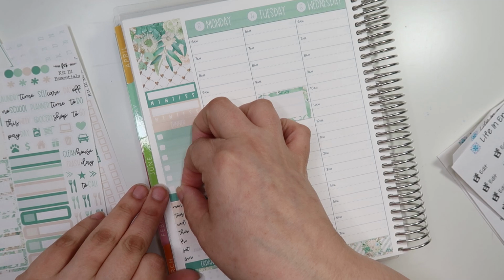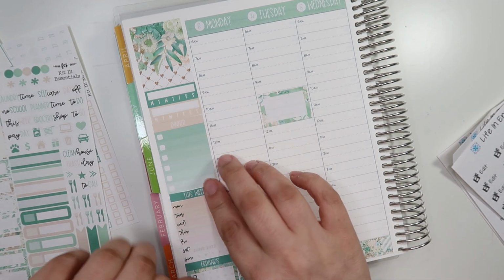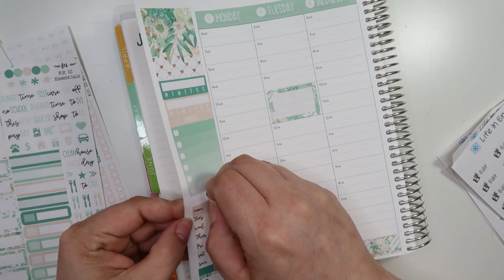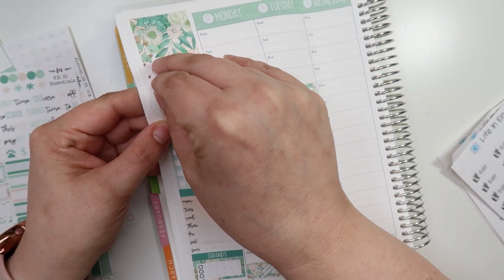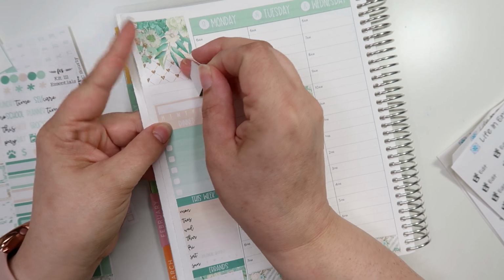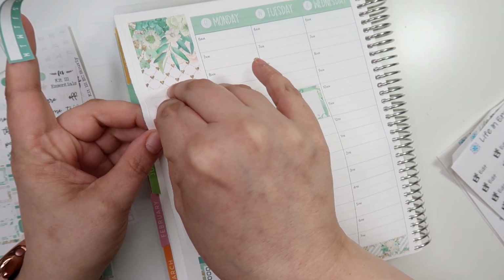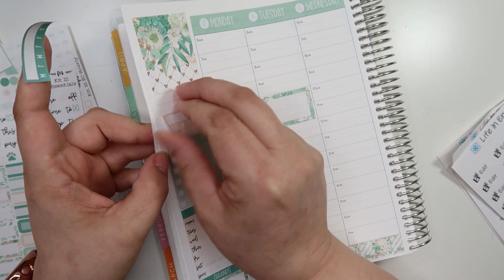And actually, to make up for that, I might switch these little habit trackers as well. Oops. So let's do that quickly. Luckily, these Fern Creek stickers peel up really easily. They're repositionable, so I can change my mind, and it's no problem.